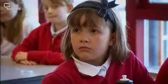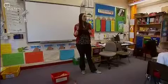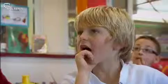The children come into the classroom and there's an archaeological dig set up on the floor. This can just be a simple sand pit, and I've buried objects in the sand. The children then take it in turns to come and unearth them and discover these buried treasures. They then decide whether they think it's Viking or not Viking, based on what they already know.